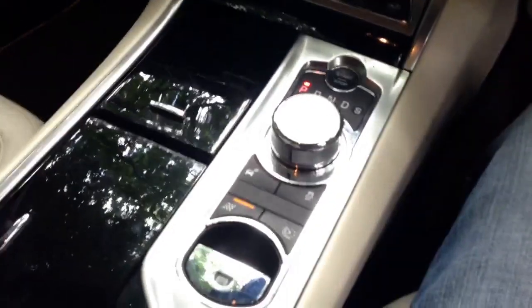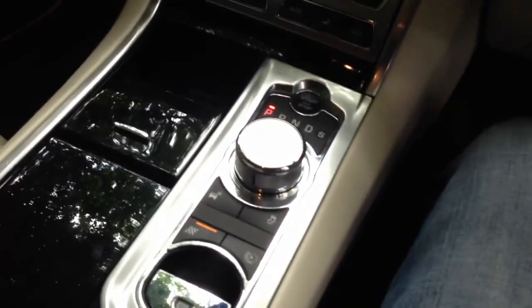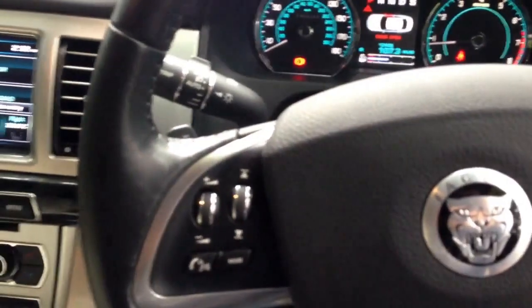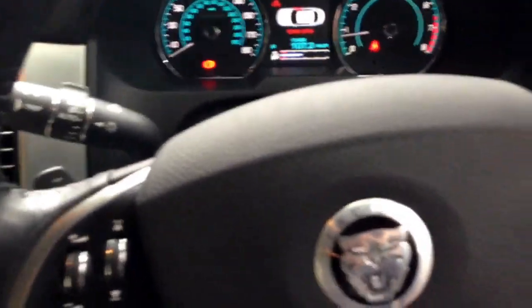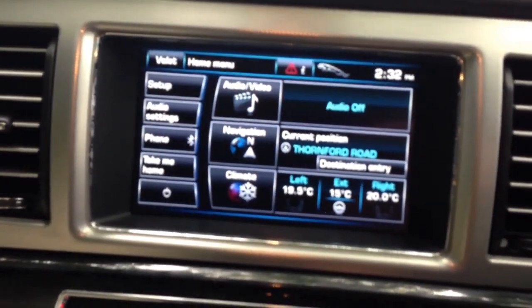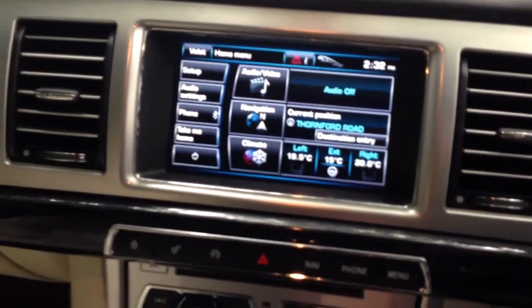Let's have a look at a few of the toys. It's an 8-speed ZF gearbox, which works as any other, really, as good as any other. It's got these flappy pedals here. I do wish they were not plastic. The same pedals that you find on the XK. This is the same as in most other Jags, and it works well.